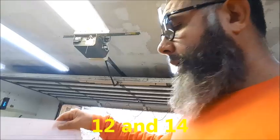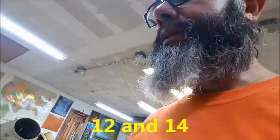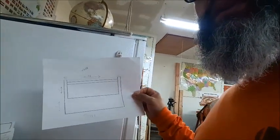So I had these young gentlemen, 13 and 11, and they drew their own plans from mine. They modeled mine and drew it up themselves, right? So I've been blessed that way.